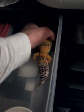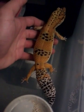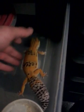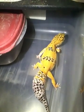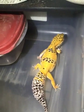And she is definitely my fattest gecko. She is 92 grams. I don't know how she's that fat. As far as I know, she's not a giant or anything, but I try to limit her food so that she doesn't become obese. But, yeah, she's a pretty girl. How old? 2011 baby. So she's coming up on 6 years. 5 years, I mean.